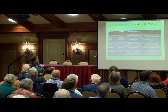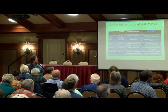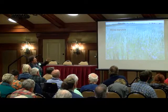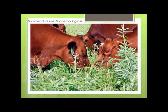Sudan grass, lots of biomass, as I said. And also it has some allelopathy, reduces weeds for you. It can choke out a lot of weeds. So this is, as I said, rye and hairy vetch, nicely growing up there, my top pick, always. This mixture works well.